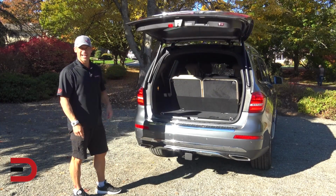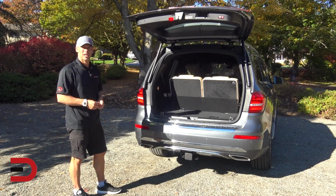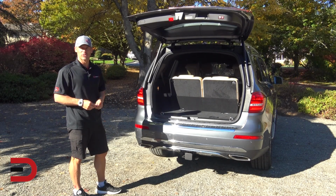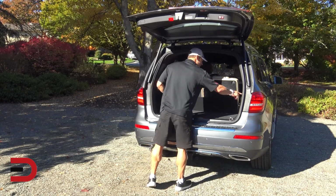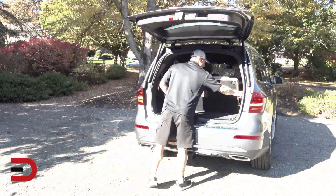Now behind the back row, you're looking at 16 cubic feet of volume, not a ton, but plenty for groceries and duffel bags and those kinds of things. Now you can fold those down. That'll increase it to over 49 cubic feet of volume. You do that with these buttons here on the right-hand side. I'll press down the right and now the left.